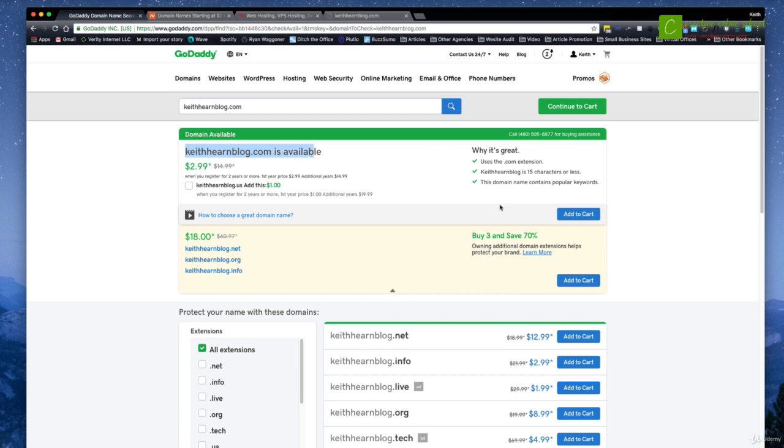Wow, what a bargain. It will also give me suggestions on some other domain names that I may want to purchase. Now, this is kind of an upsell that they do. Personally, unless you're like a huge brand name, Coca-Cola, Walmart, Apple, whatever, I would not worry about purchasing all these other versions of your domain name. There's really no need to. People always question me on that, and I always say, unless you are a major brand or you're planning on becoming a major brand, don't worry about it. Nobody's going to try to become the next keithhearnblog.net and overtake my blog and have everybody think that they are me. Not something you have to worry about. I would stick with just that.